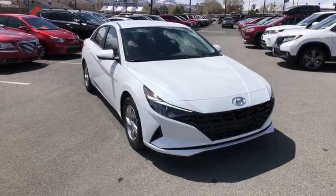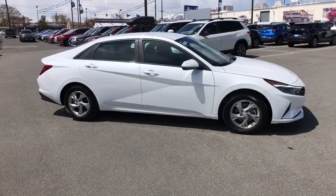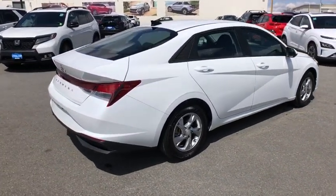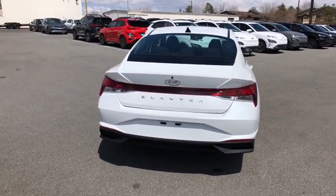We are pleased to show you the 2021 Hyundai Elantra. The Elantra boasts the most interior room in its class and gets an exceptional 35 mpg. With its luxurious standard features, the Elantra is an easy choice. Come see the car for yourself.